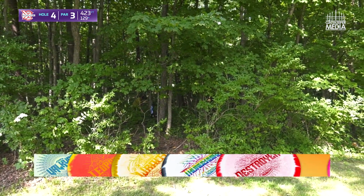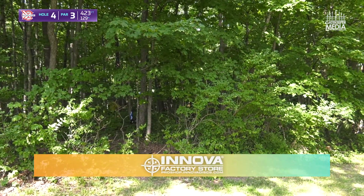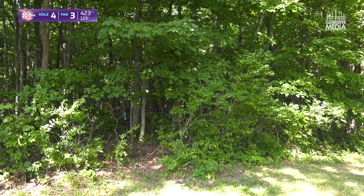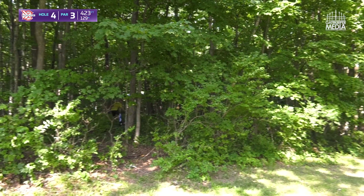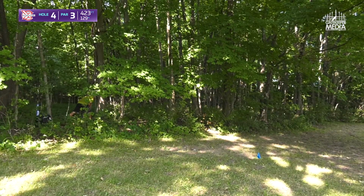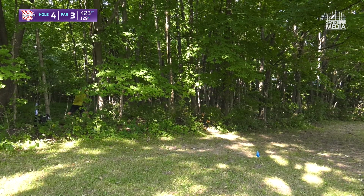Uli, as the camera zooms out, he is pretty deep in there. He is deep in the woods, folks. Looks to be going with some sort of just pitch out. Didn't quite get out. And he's still outside circle 2, it looks like.